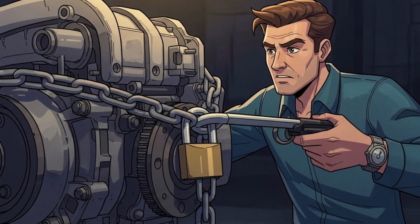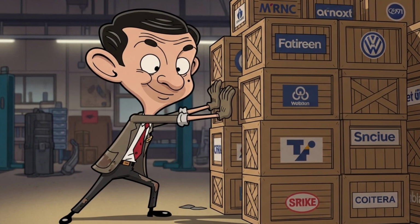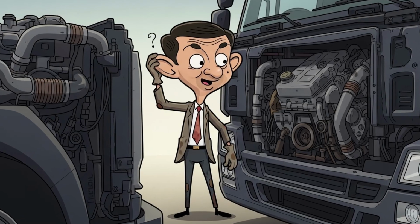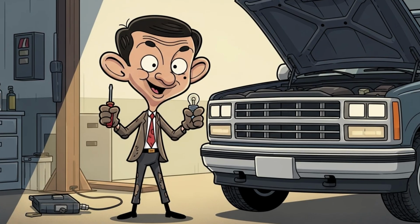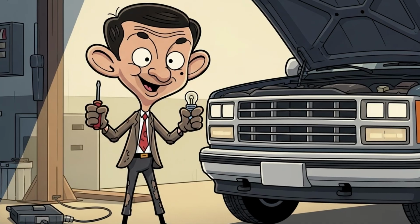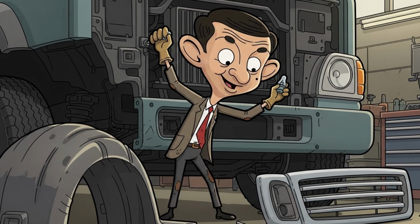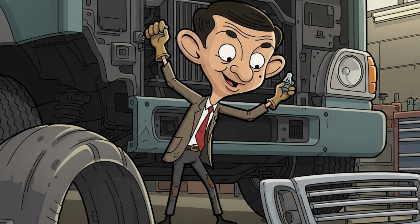But before they lock the software, they lock the hardware. Manufacturers call it value engineering. We call it a blockade. On a modern truck, simple maintenance has become a geometric impossibility. Take the headlight bulb. On a 1990 Silverado, it took 30 seconds and a screwdriver. On a modern truck, you often have to remove the entire plastic wheel well liner or disassemble the front grille just to reach the bulb.